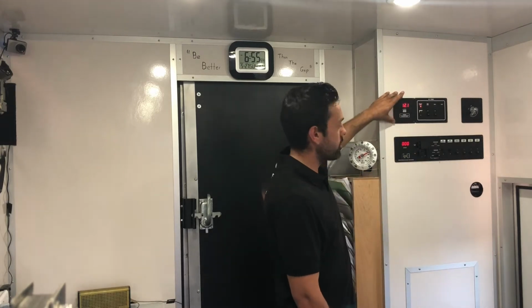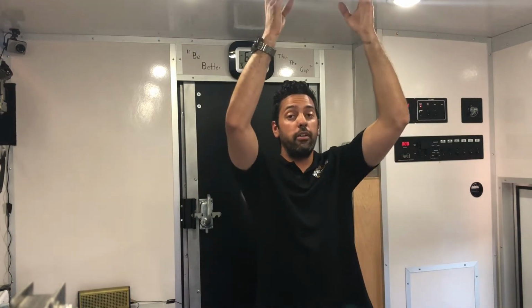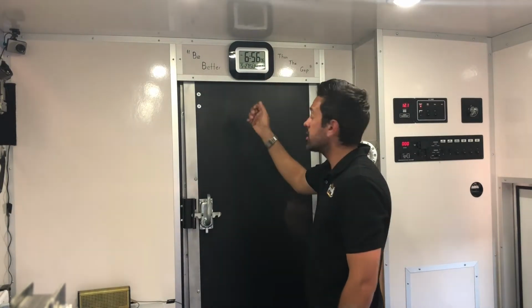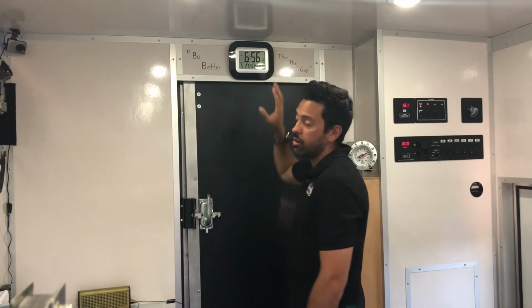Up here, this is just our battery bank. We have a couple batteries in here, and what that does is power up all our lights and our hood vent right here. Moving along, we have our clock just to keep track of time in between our grooms. And this is just a quote I wrote out just to remind us of our code of ethics.